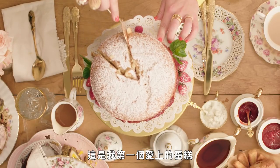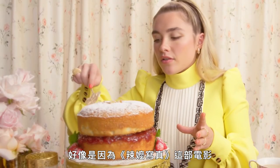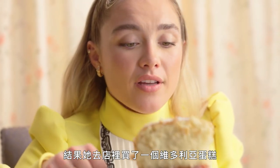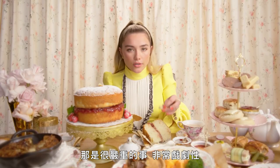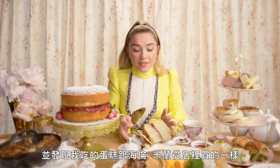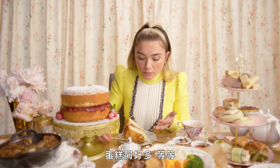This was the first pudding that I loved, and I think it's because of the film Calendar Girls. Helen Mirren was in a cake baking competition, and she bought a Victoria sponge from the shop instead of baking it. It was a massive issue, lots of drama. And then I remember eating a Victoria sponge, oh, it's so moist, and realizing that I was eating the same cake that Helen Mirren took from the shops.